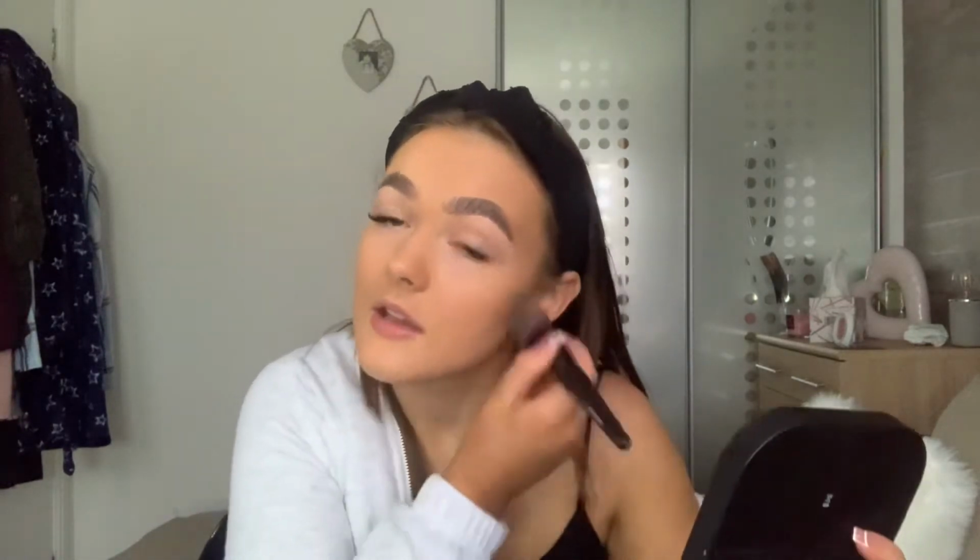So yeah, I'm just going to blend that little bit in, and I'm quite rough with this brush, to be honest, but I just feel like that spread so evenly, it just looks so nice.